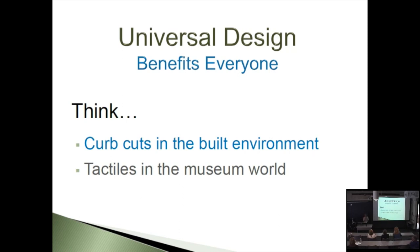In the museum world, universal design, think tactiles. Tactiles are often created for people who are blind or have low vision. But everyone loves to touch a tactile, right? Everyone loves to touch a model. Kids love to touch models. And models become a touchstone. They become that tangible thing that you can connect to, like a portal into the idea that you're trying to convey. It is something tangible that people hold in their memories and take with them.